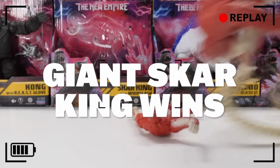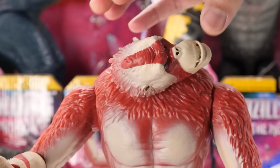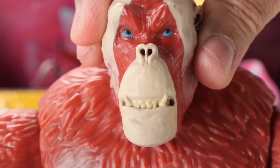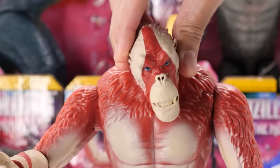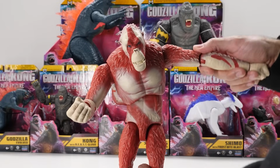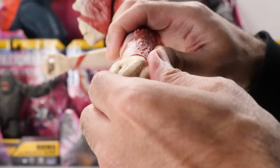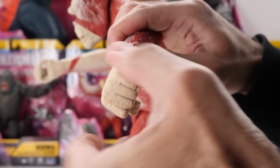Finish him, fatality. Let's talk articulation. Scar King can fully rotate his head, move his head up and down, and pivot his head. He can fully rotate his arms and swing them outward. He has an elbow joint, elbow rotation, and his wrists can fully rotate, but they're a bit tight and squeaky.